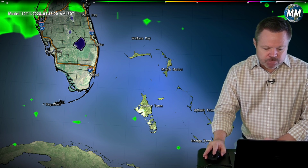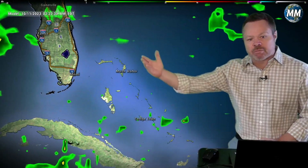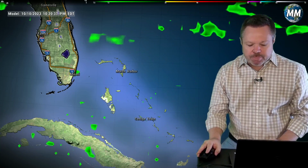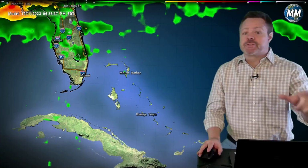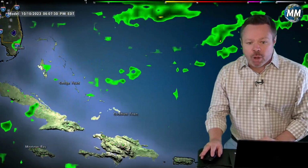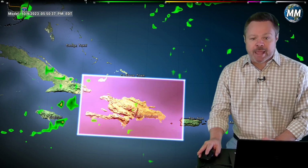Let me take this model, drop it back down to just a couple of day time frame, and we'll look at the rain chance across the rest of the area. Now, again, you can see over the next couple of days, even though that moisture is well off towards the west, that frontal boundary is still in play, and scattered showers are possible over the Bahamas. Now, again, I do a separate video for the entire Bahamas. If you're looking for that, just go back to our Meteo Mundo homepage after this video, and you'll find separate videos for Jamaica and the Bahamas.